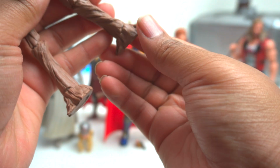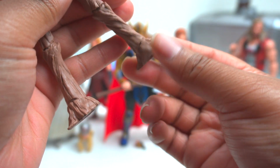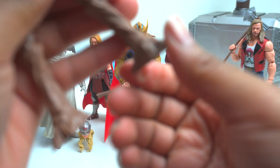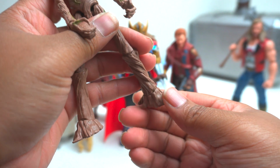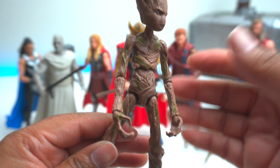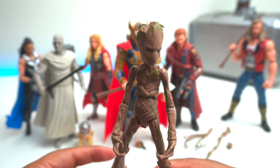And that's thanks to these foot pieces. These things have nice ankle tilts and swivels, but it's still a rubber piece, I think, but it's a more hardened rubber piece, so it's really sturdy. These things really help stabilize him, and because he's not really top heavy, with the exception of his blaster, it's not too difficult to pose him.